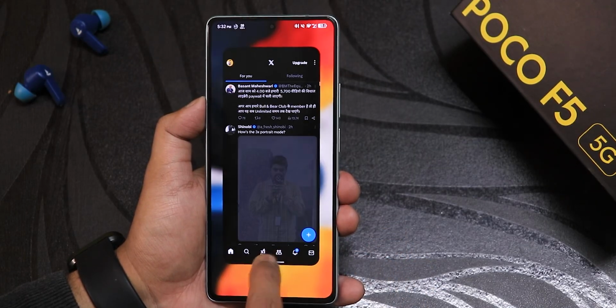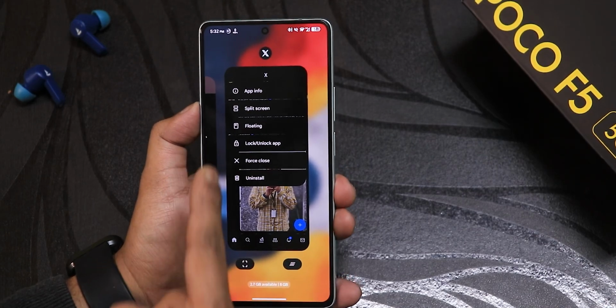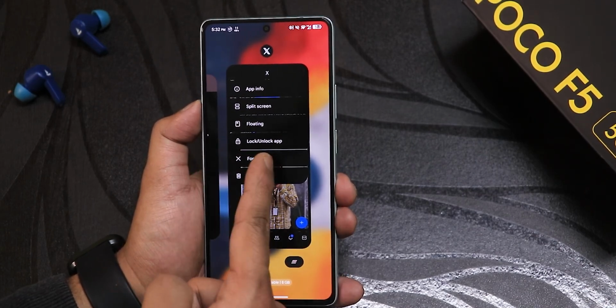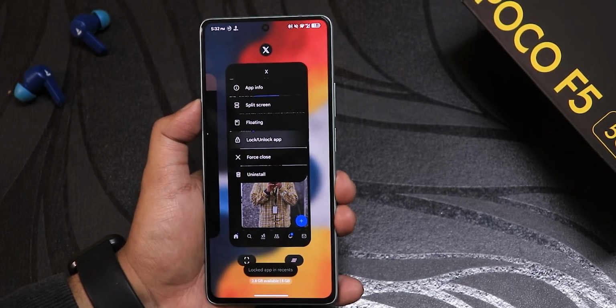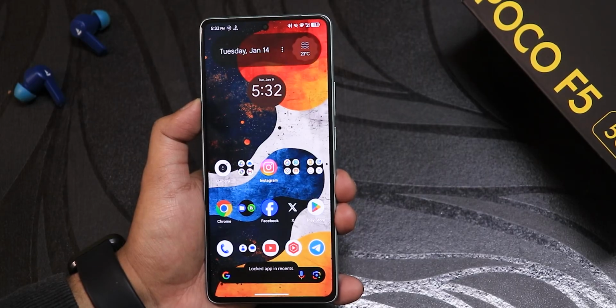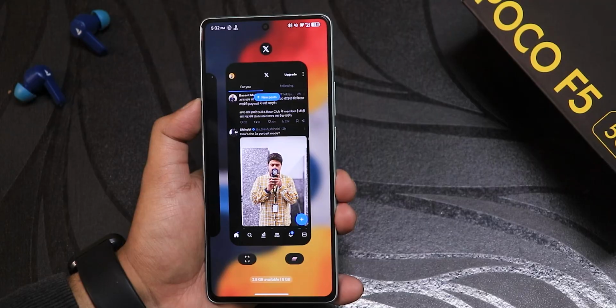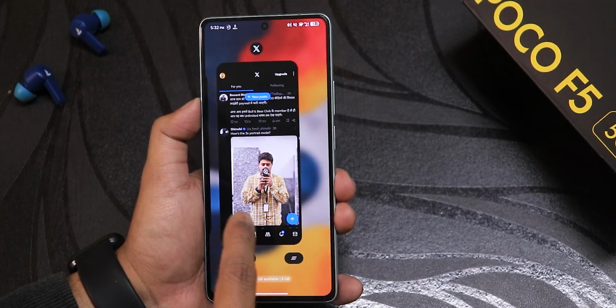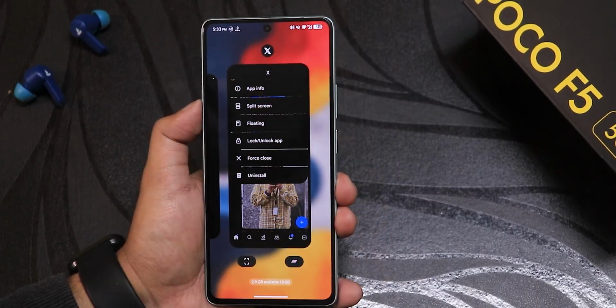If you open apps like Twitter, and if I just click here, I will have multiple options like split screen, the floating, and here you can lock or unlock particular apps, and that is the memory lock. It's not like the app lock kind of thing. So if I just click on this lock app, it shows locked app in recents, and right now if I clear all the apps from memory, it should be in memory, and as you can see, yes, it's in memory. I don't know why this one is also there, but yeah, this one, it's still in memory. So this lock app kind of feature, it's really nice.